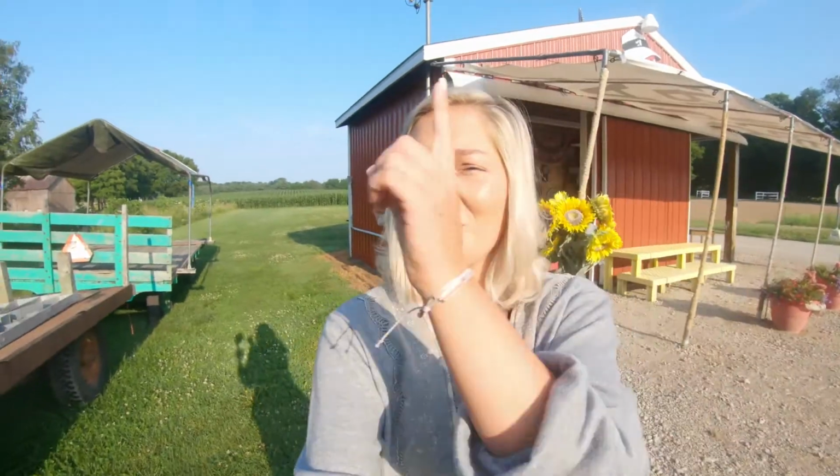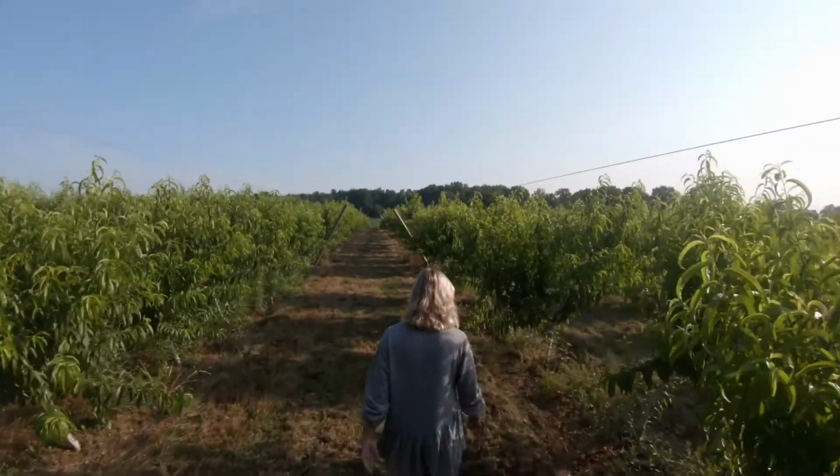That's what's cool about growing up in the country life is that I get to work on a farm, which is all the way over there. These are pretty small peach trees right now, but next season they'll be really plentiful of fruit.